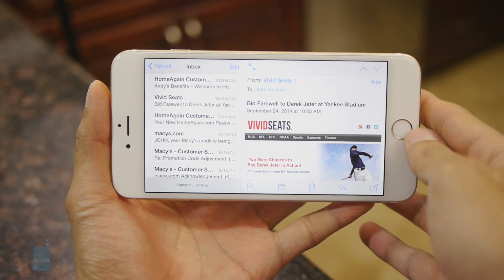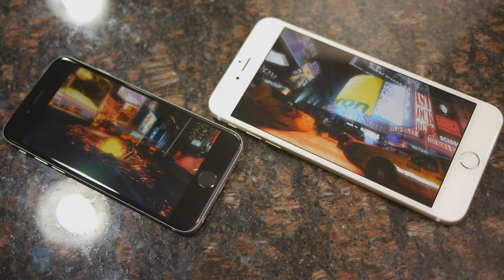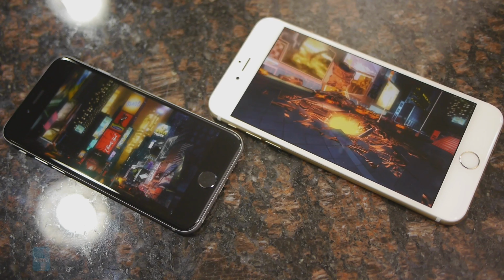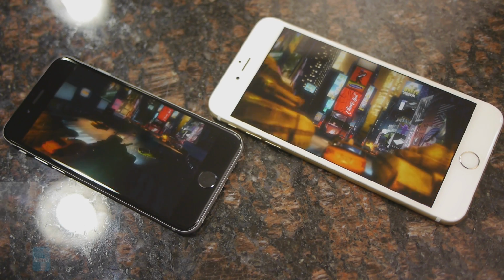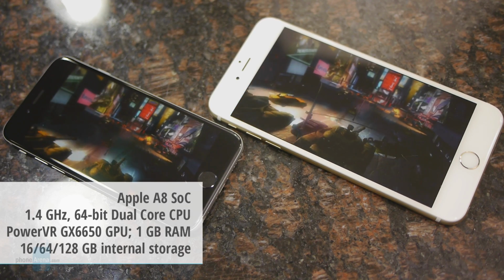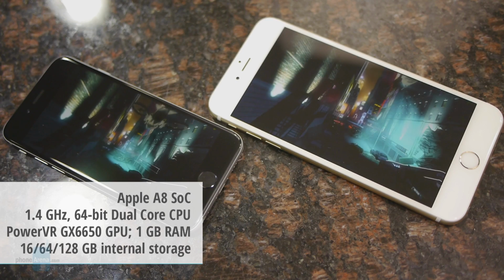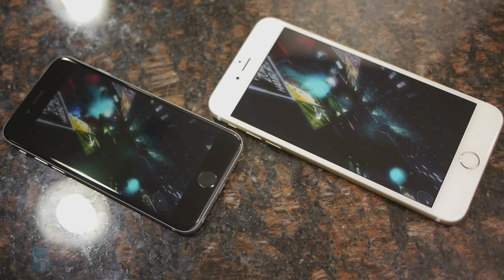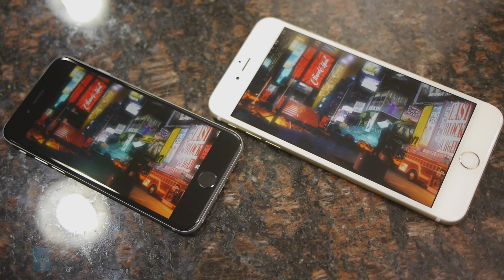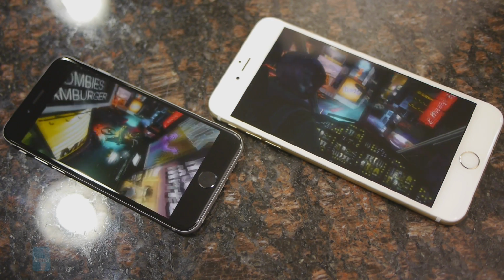In theory, it's the iPhone 6 that should offer the better performance due to its lower resolution display, but that's not the case. They are actually running the same chipset, a dual-core 1.4 GHz Apple A8 chip, which is a 64-bit base architecture, and coupled with 1 GB RAM. And honestly, these two are speed demons. They are responsive, quick, and they're also wonderful for gaming.